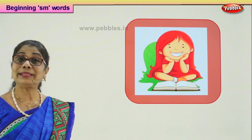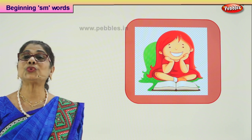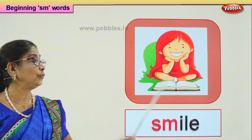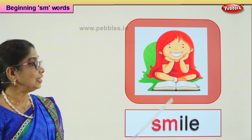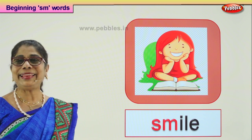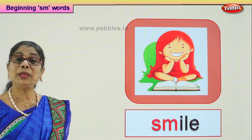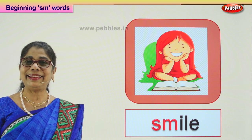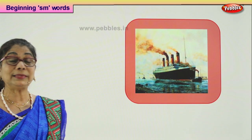And guess the word that begins with SM. What is she doing? She's so happy today. She is smiling. She got a beautiful smile on her face. Why is she smiling? She got a favorite storybook there and she read something funny and she's smiling. What's she doing? She smiles. What do the babies do? Babies smile. Smile. Let's go to another new picture and guess the word that begins with SM.